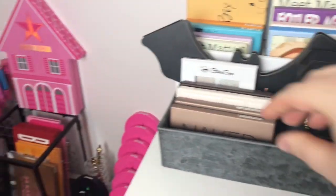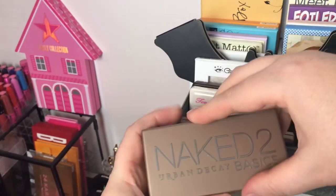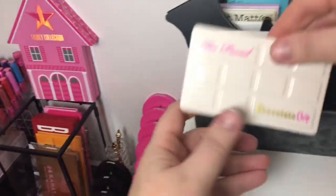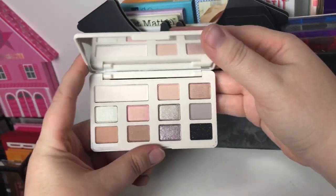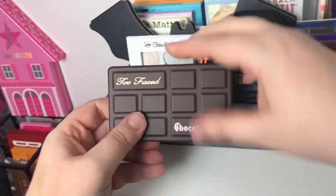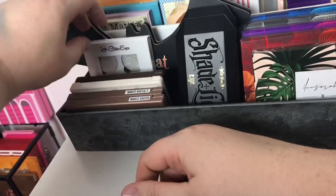So let's start. This is the Naked Basics. And then we have the Naked Basics 2. And then we have the Too Faced Chocolate Chip in the white one. These are so tiny. And then we have the chocolate chip, you know, the matte mini one. They smell all the way over here.